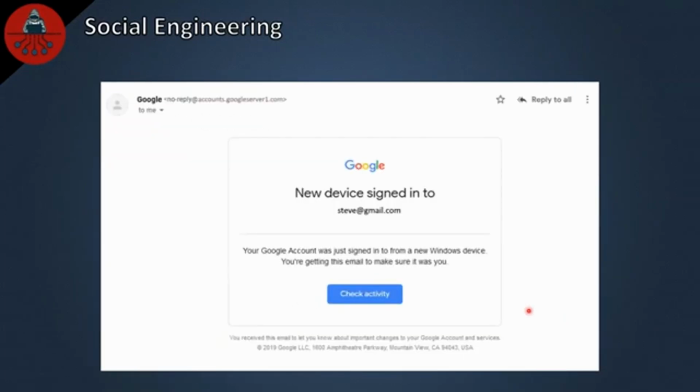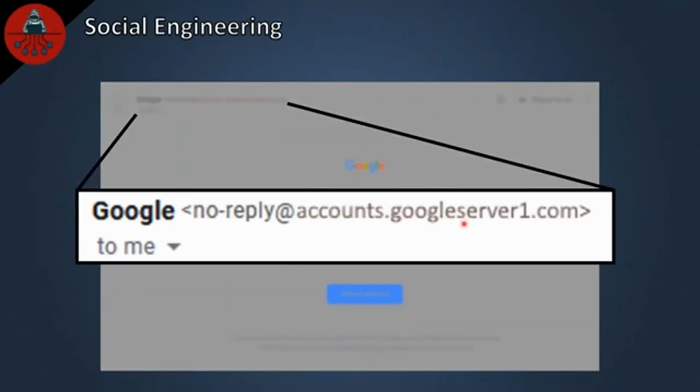Now I'm going to craft an email to try to trick a user. Being that I own GoogleServer1.com, I'm going to send this email from GoogleServer1.com. We'll go ahead and take a look. Since I own GoogleServer1.com, I can have any email account from there. So I'm just going to mimic what Google does: no-reply at accounts.googleserver1.com instead of google.com, right? Here where it says Google in bold, that would generally be where my name is. So rather than Steve, I'm just going to put Google, because that's how it looks for everybody else.